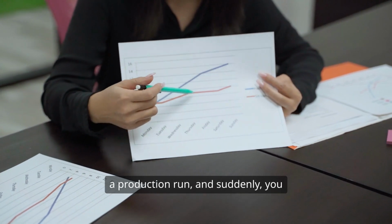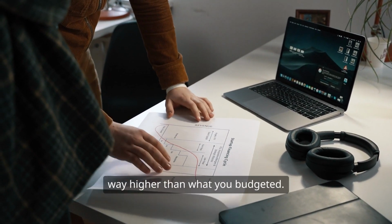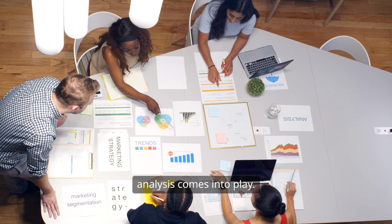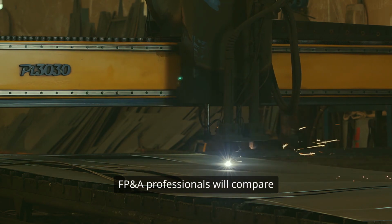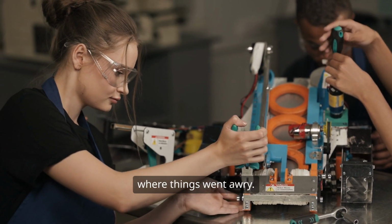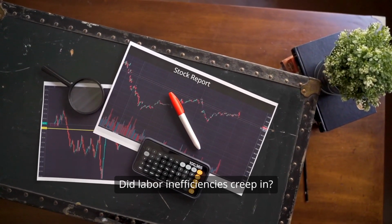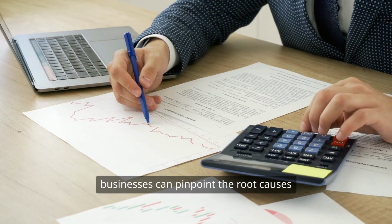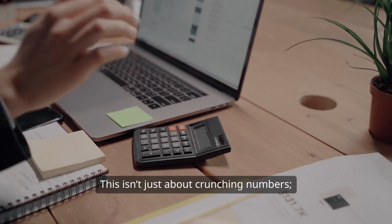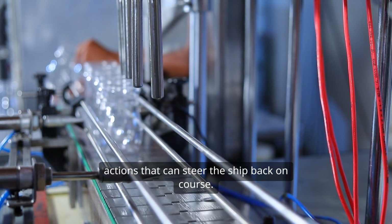Imagine you're in the middle of a production run, and suddenly, you notice that the actual costs are way higher than what you budgeted. What do you do? This is where variance analysis comes into play. FP&A professionals will compare those actual costs against the budgeted figures to identify where things went awry. Was it a spike in material costs? Did labor inefficiencies creep in? By analyzing these variances, businesses can pinpoint the root causes and make informed adjustments. This isn't just about crunching numbers. It's about taking corrective actions that can steer the ship back on course.